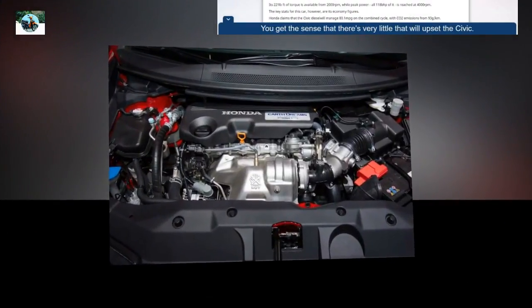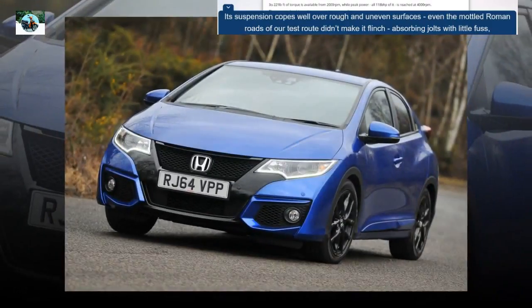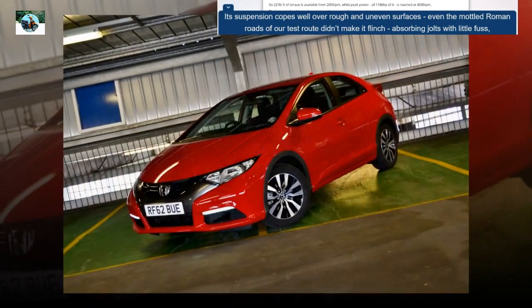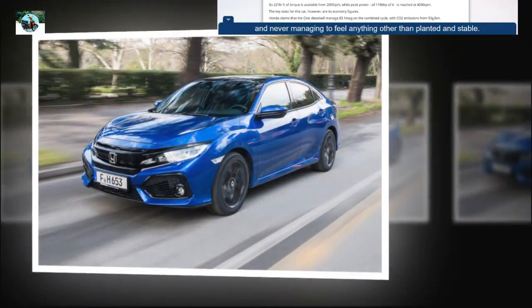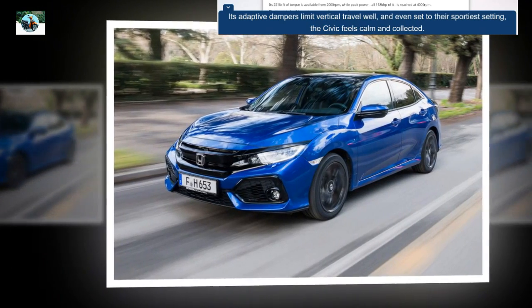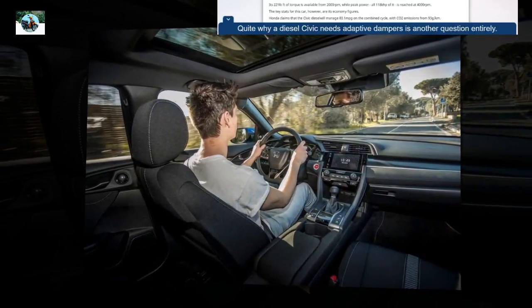You get the sense that there's very little that will upset the Civic. Its suspension copes well over rough and uneven surfaces. Even the mottled Roman roads of our test route didn't make it flinch, absorbing jolts with little fuss, and never managing to feel anything other than planted and stable. Its adaptive dampers limit vertical travel well, and even set to their sportiest setting, the Civic feels calm and collected. Quite why a diesel Civic needs adaptive dampers is another question entirely.